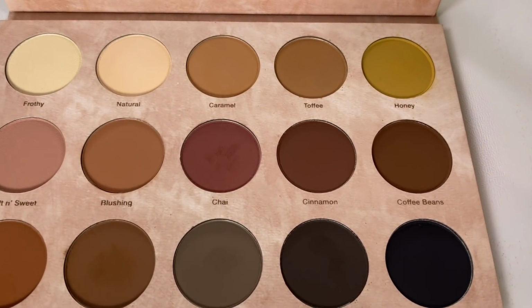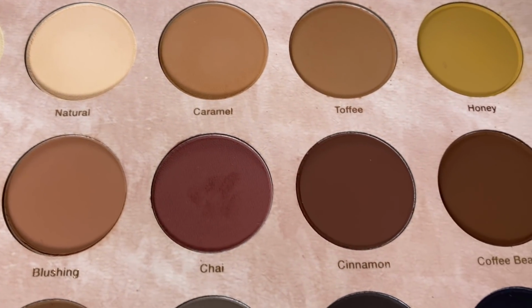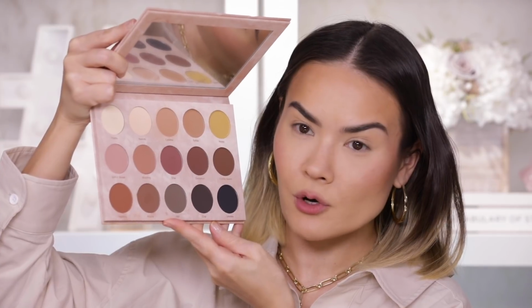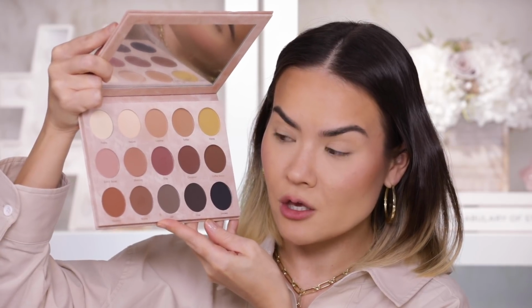This one is a beautiful neutral palette with large pans, 15 shades, all very natural, very warm, perfect for everyday looking. But the cool thing about this palette is that all these shades can also be used on your face. So there's blush options, there's contour options, there's brightening options, there's sculpting options. I mean, if Broadway was open, I imagine that some of these shades could even be used on stage for extreme sculpting. So this, I would say, is a great palette for every day. It's something that I would 100% recommend to you guys. It's something that I've been reaching for a lot, and it's been helping me a lot.